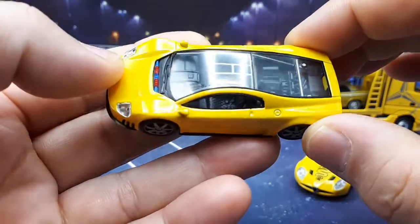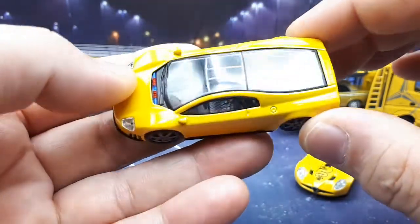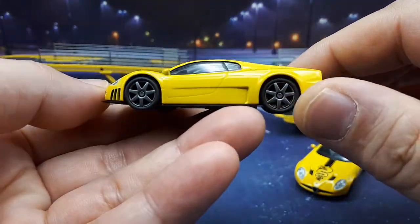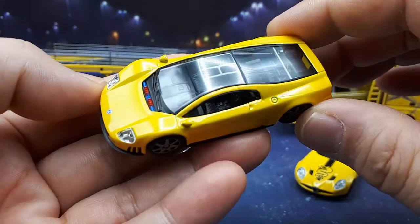So Kyosho did a good job showing some engine detail, the interior, and this roll cage. So I think that's pretty neat. It's fascinating that Volkswagen would make a concept car that actually would set some speed records.